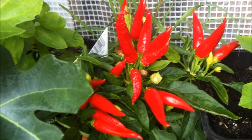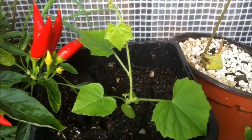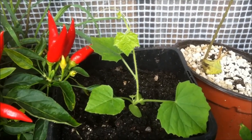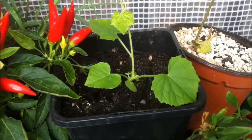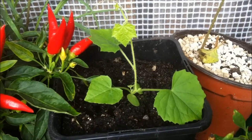Just for show, for nothing else. That might be interesting. That's a Mexican melon, mouse melon. Bob planted some. He's got a big bush. Now I had 3 seeds left, so I chucked them in, and 1 came. So that might actually be a contender for the grow room.